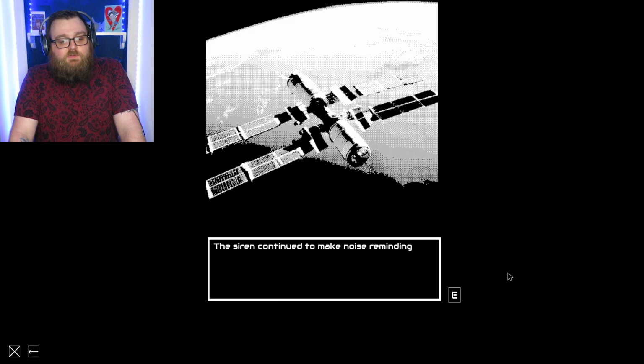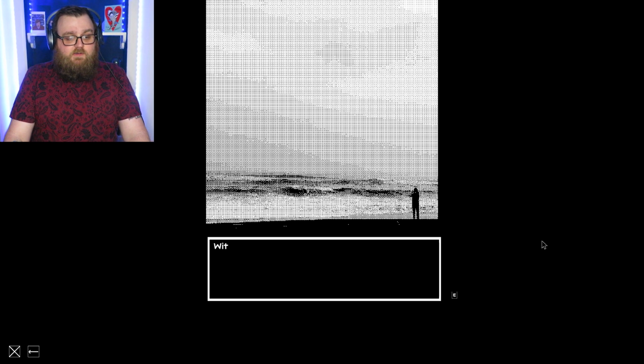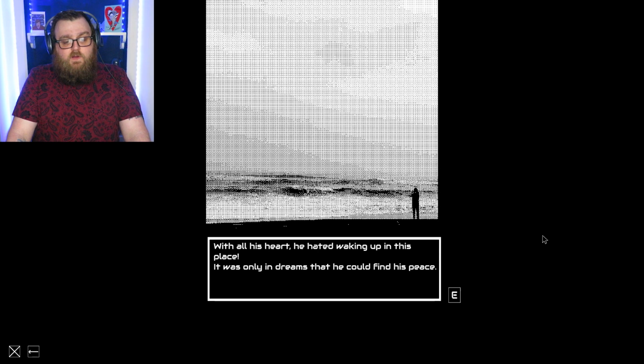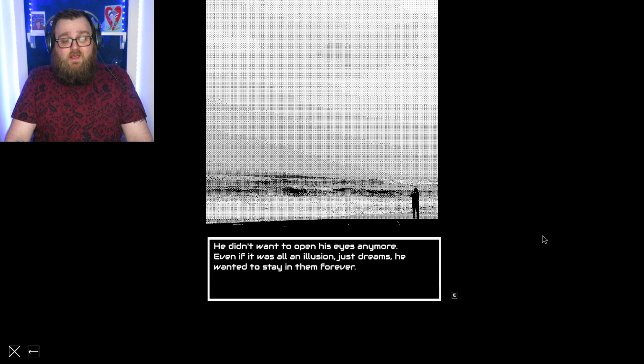The siren continued to make noise, reminding him of the danger, but Nick was desperately trying to fall asleep again. He just wanted to plunge into this dream world. With all his heart, he hated waking up in this place. It was only in dreams that he could find his peace. He didn't want to open his eyes anymore. Even if it was all an illusion, just dreams, he wanted to stay in them forever.